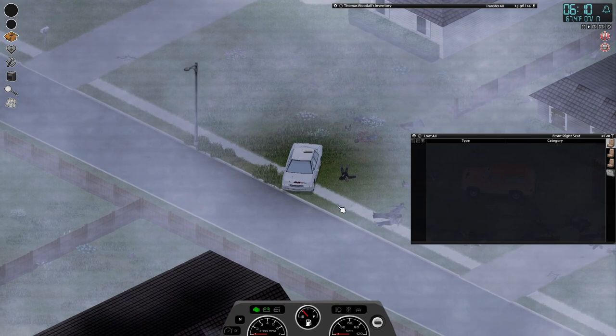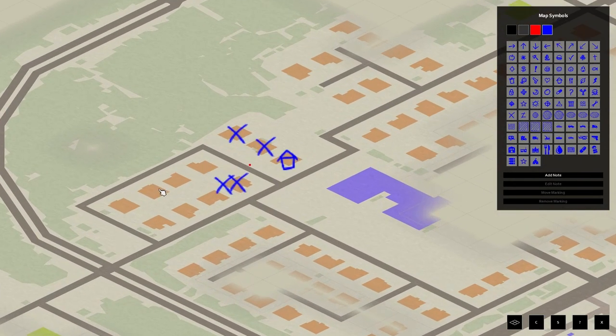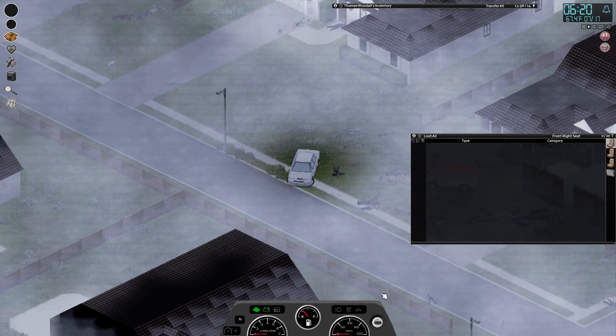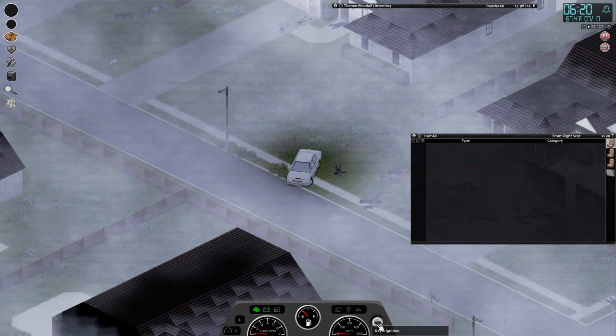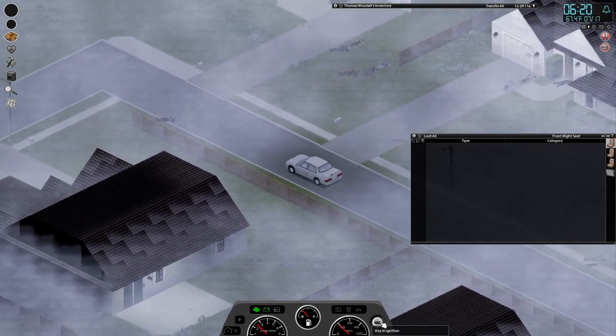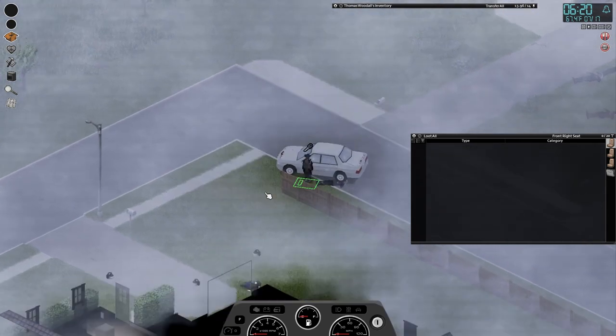Let's see. Where have we been on the map so far? So we've already looted these houses. We have not looted these. So you know what? We might as well just travel over here. I mean, it's not too far away. Do we really even need the car? Yeah, I'd say we will. We'll drive it at least down the street. How about that? Park it right here. All right.